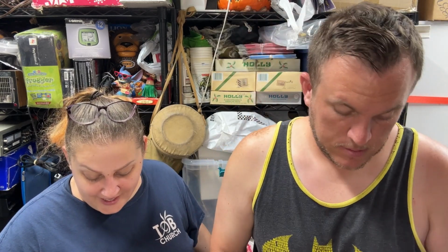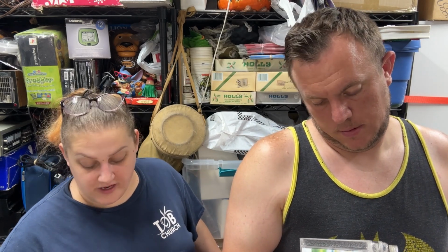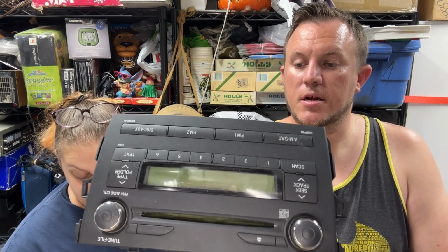Then from the opera buy, Dear World sheet music, sold for $18 shipped. Pretty good for that one. Then a lot of 9 Toby Keith CDs. There's Greatest Hits 2, Blue Moon, Pull My Chain, Boomtown, just to name a few, and those sold for $20 shipped. Then we got a 2010 Toyota Corolla radio, bought for $5 at a garage sale.